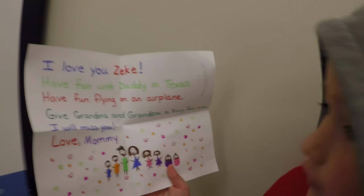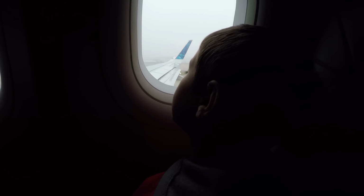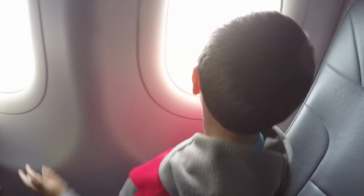Zeke just found the card that Mommy drew him, snuck into his backpack when he was sleeping. He's reading it right now. His face lit up. He got really excited when he saw it. Zeke, are you excited right now? Sitting there kicking his legs, you're really excited.